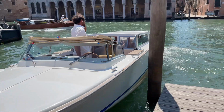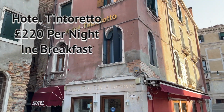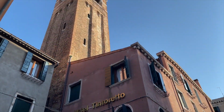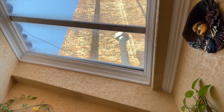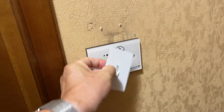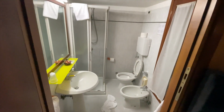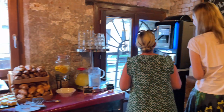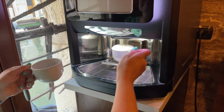And this was a 3-minute walk to our hotel, just down the road from where we got picked up. This was the Hotel Tintoretto where we were staying. Very old-fashioned, but a really nice, pleasant little hotel. Has someone been in the room? Oh no, I forgot to make the bed the night before. But as you can see, everything there that you need: shower, bathroom, and an opera singer outside every morning. Nice little breakfast, machine for your coffee, get us going.